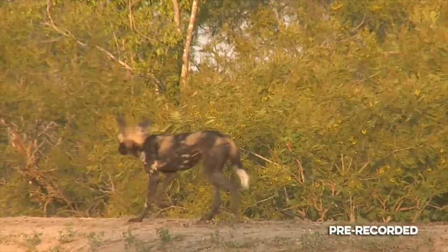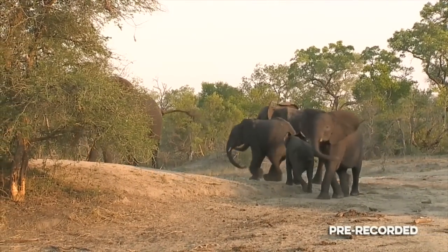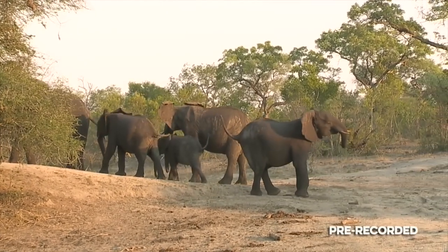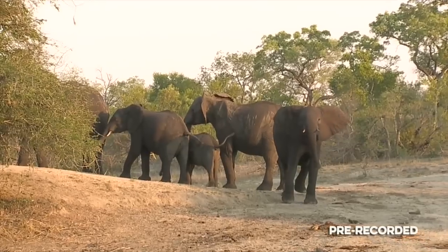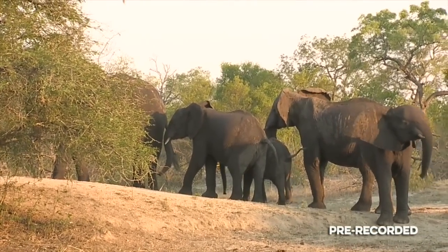And now the big herd's just seen the youngsters, the puppies. I mean, we don't know where to look. Everything's going on. Don't worry about the puppies. They're generally quick enough to get out of the way. Which I'm going to take the opportunity to do. So, as I said, you got to be careful about being caught in compromising positions.